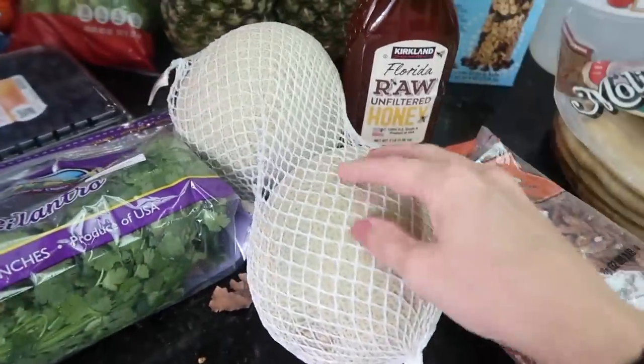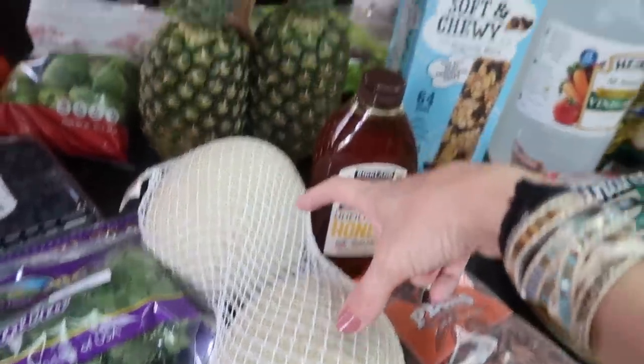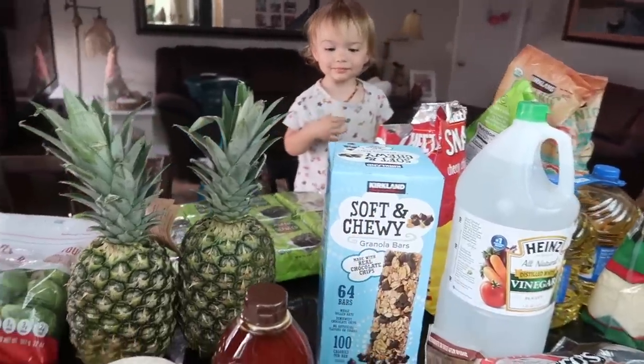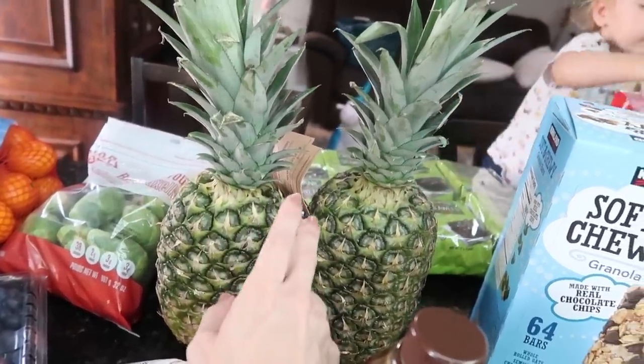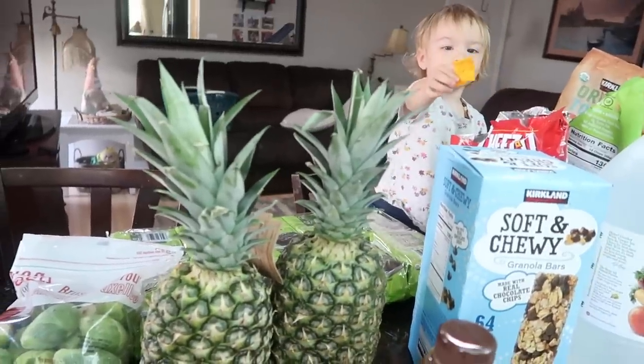But I must. I grabbed two cantaloupes, and the cost of two of these at Costco versus one I bought at Publix the other day is the same price. It was like three-something. I got two pineapples. I plan to make dinner with one of them. It's like a chicken pineapple dish. I don't know, grilled, but we'll see if it makes it to the outside grill or just to the George Foreman.